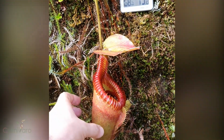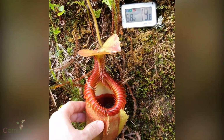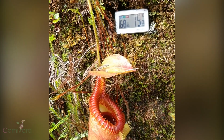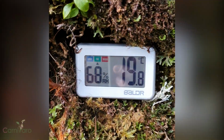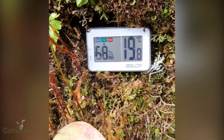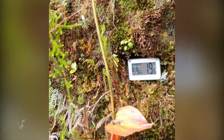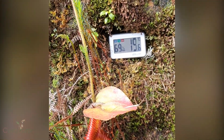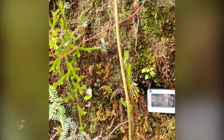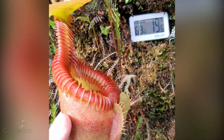Alright guys, so here we're going to talk a little bit about the grow conditions of the Villosa in their natural habitat. We are at the moment around 3K altitude. The time is 4 p.m., and as you can see here, the temperature is 19.8 Celsius and it's only 68% humidity. That tells a lot. Actually, in some areas when I was going down into the cave of the Villosa Haven, it was up to 75%. That's the maximum I could see. But here it's a little bit in the open. See, it's going down to 69%, and the Villosa doesn't seem to mind at all. So that tells something, guys.